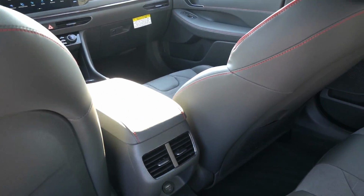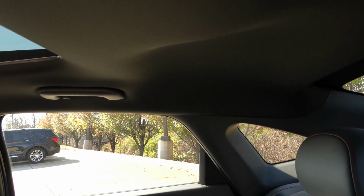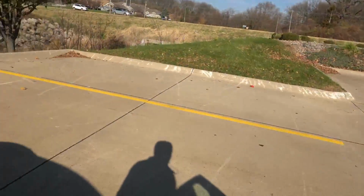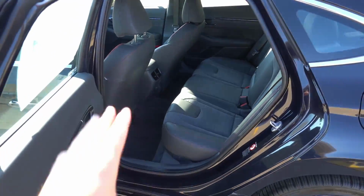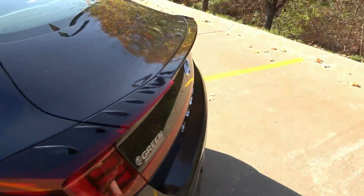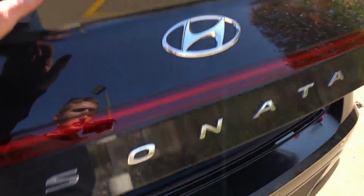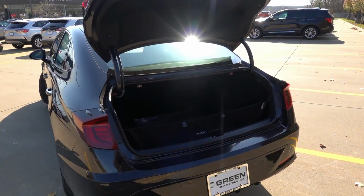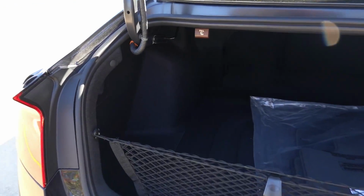And as far as headroom goes, there is some cutouts on each side of the sunroof here to allow for additional headroom, and I would say that is definitely not an issue in this particular vehicle. So nice back seat. Would be nice to see a few more amenities, but once again, this is kind of the sporty oriented Sonata, so makes sense. As far as trunk space goes, same trunk space found in other Sonatas, so it is a very spacious trunk.